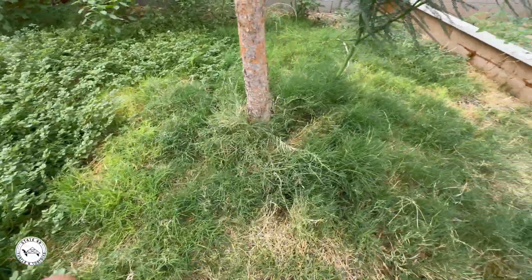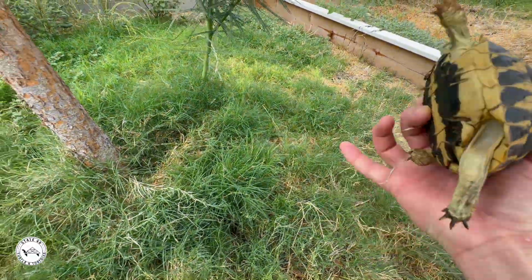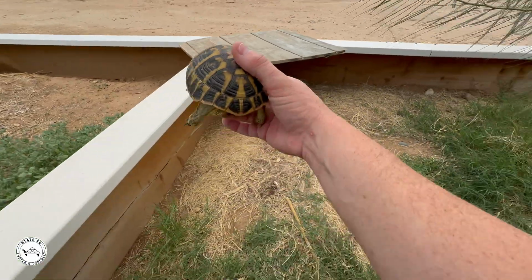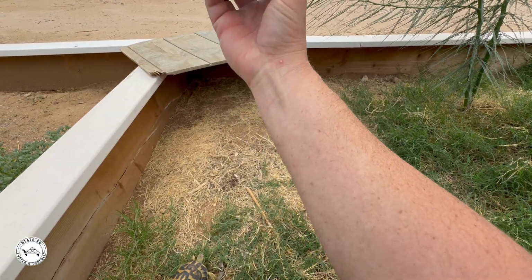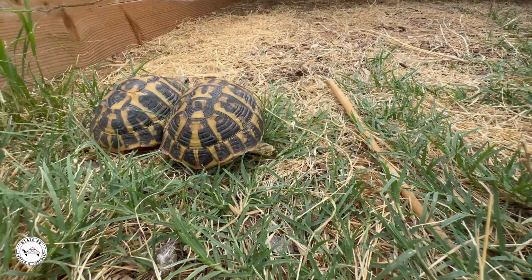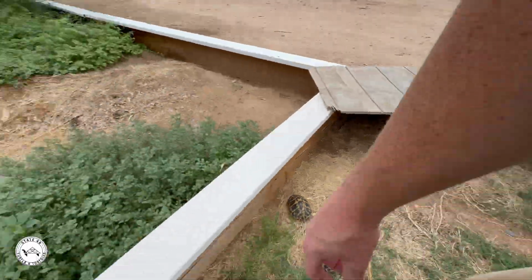We got Tiny right here. Is this Tiny or is this Tiny? I think this is Tiny. Oh, this is Tiny. I was mixing you up with somebody else earlier. I'm sorry, Tiny, I was mixing you up with this one. This is a full-grown, reproducing female Western Hermans tortoise, Sicilian Western Hermans. Absolutely love Tiny. Got another one out right there. I'm loving these Western Hermans tortoises. There's another one over there. Another big female over there.